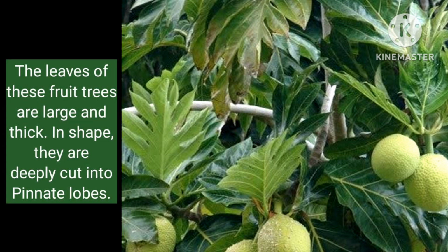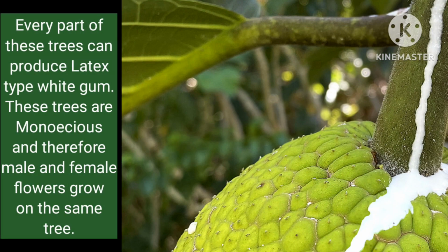The leaves of these fruit trees are large and thick. In shape, they are deeply cut into pinnate lobes. Every part of these trees can produce latex-type white gum.